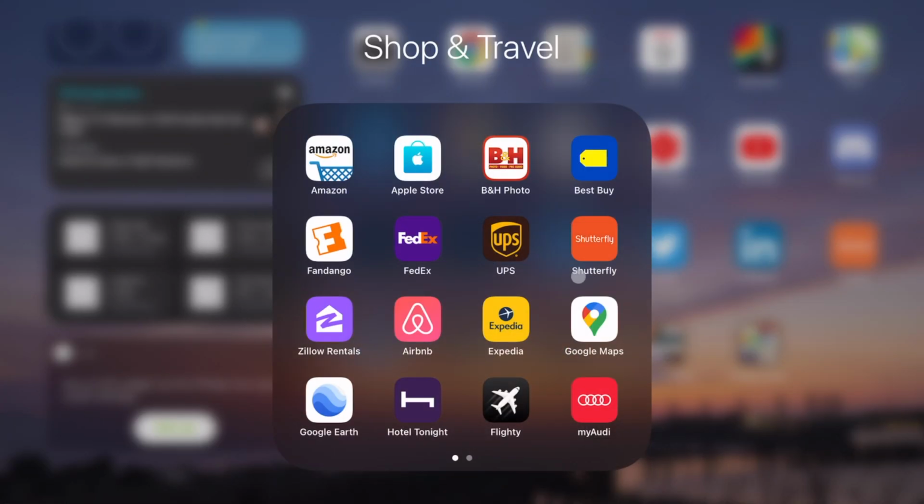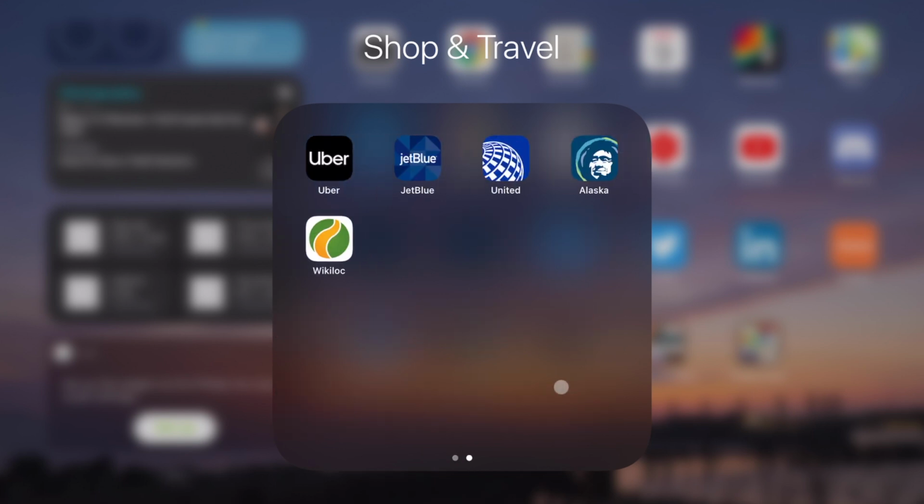In the Shop and Travel folder, I have Amazon, Apple Store, B&H Photo, Best Buy, Fandango, FedEx, UPS, Shutterfly, Zillow Rentals, Airbnb, Expedia, Google Maps, Google Earth, Hotel Tonight, Flightly, My Audi, Uber, JetBlue, United, Alaska, and Wikiloc. So there you have it, everything that I have on my iPad Pro.